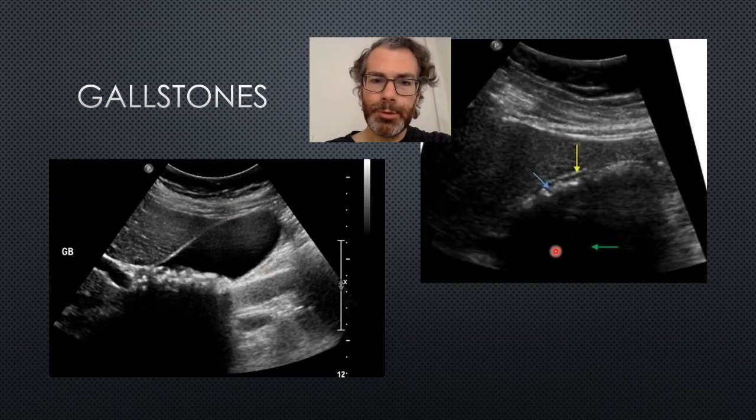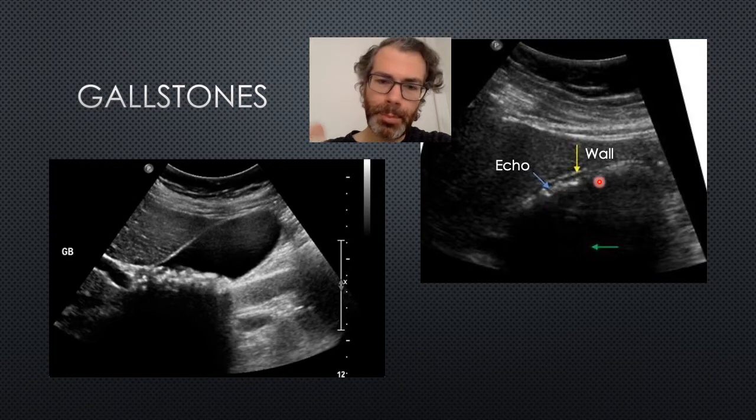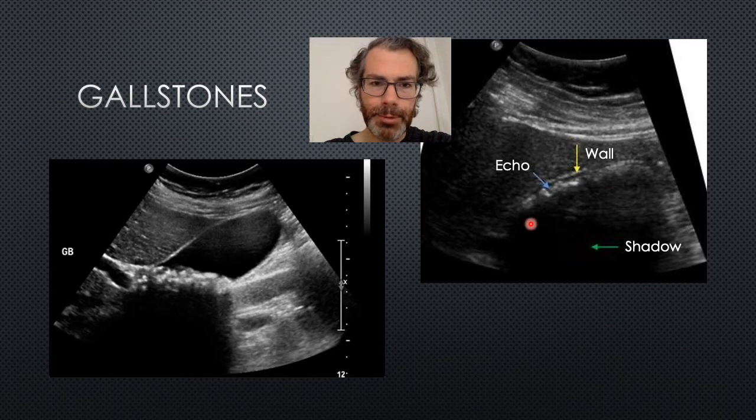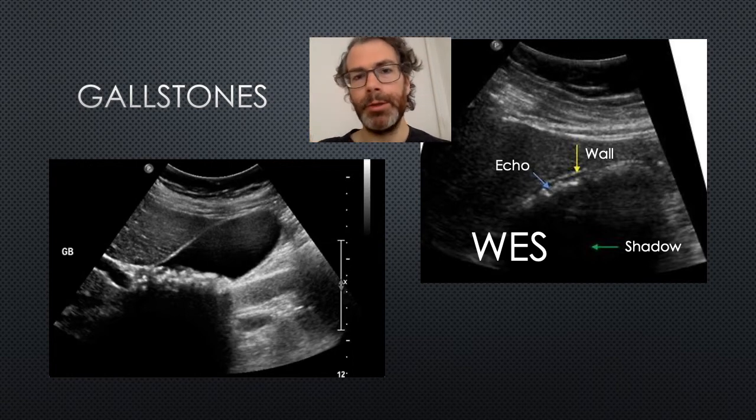This second image shows a gallbladder that's so full of stones that you can't even really tell that it's a gallbladder at all. So the yellow arrow refers to the anterior wall of the gallbladder just here. The blue arrow refers to the gallstones that are piled up all the way up to the top of the gallbladder. And the green arrow refers to the shadow cast by these stones. This phenomenon is known as wall echo shadow, or WES. So when the gallbladder is so full of stones, it can be hard to even tell that it is a gallbladder, but you just look for that subtle wall and then echo and then shadow pattern.